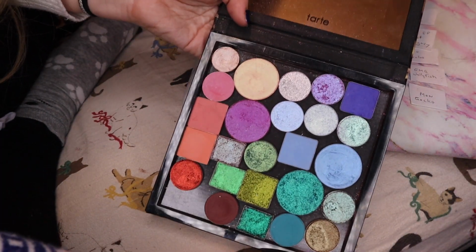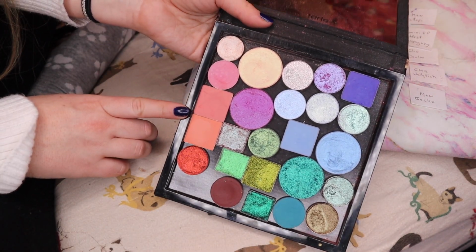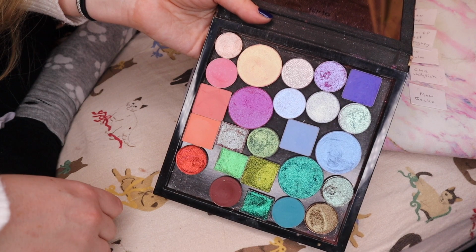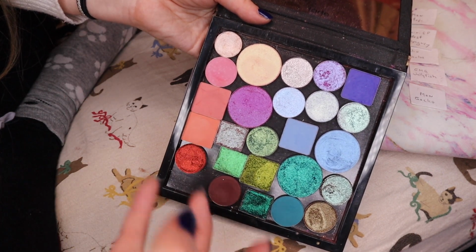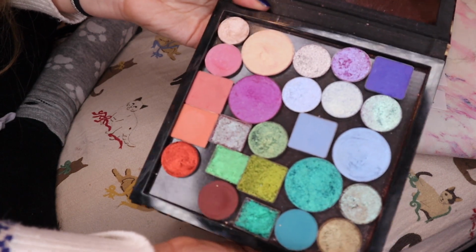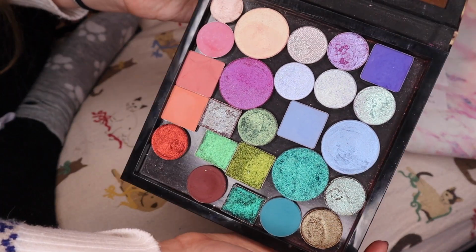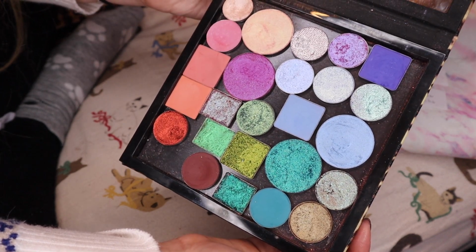Alright, so that's what I have. Originally, I wanted to separate these two and separate the blues a little bit, but that's just not how I use palettes. I do like to have similar colors grouped together, so that's what I did. I'm sure I will move this around a little bit more as time progresses.